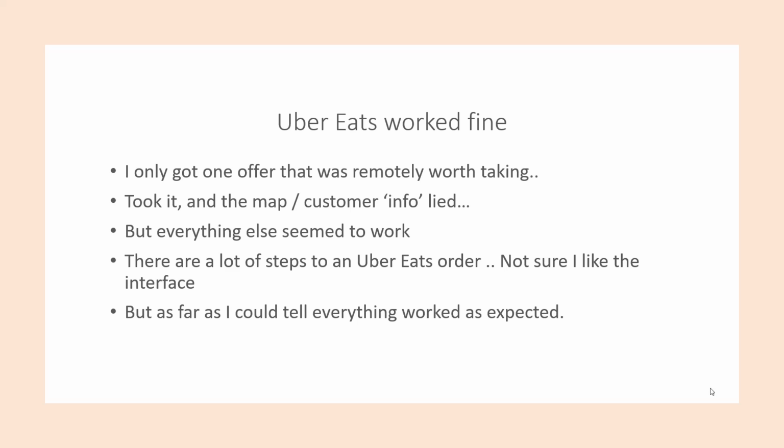But whatever. And I also wanted to say I don't like the Uber Eats interface. There's a lot of steps for the order. You're going to click here, swipe there, do this, do that. It was kind of a pain. I did not like the interface. I'm not sure I'll do Uber Eats again. We'll see. It's just not working for me.